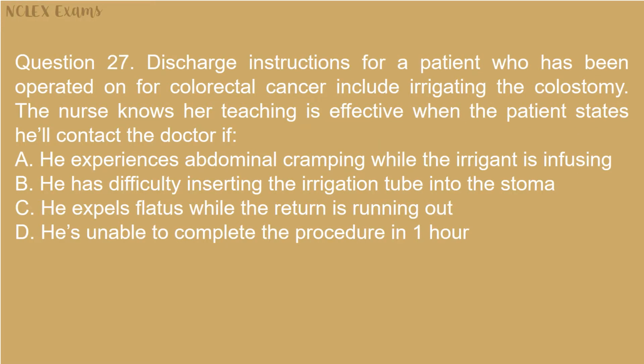Question 27. Discharge instructions for a patient who has been operated on for colorectal cancer include irrigating the colostomy. The nurse knows her teaching is effective when the patient states he'll contact the doctor if: A. He experiences abdominal cramping while the irrigant is infusing. B. He has difficulty inserting the irrigation tube into the stomach. C. He expels flatus while the return is running out. D. He's unable to complete the procedure in 1 hour.